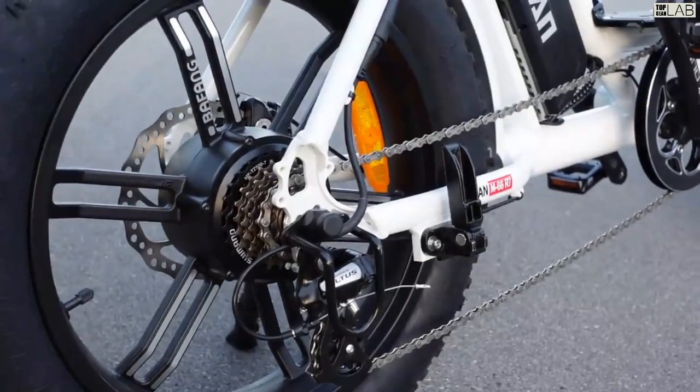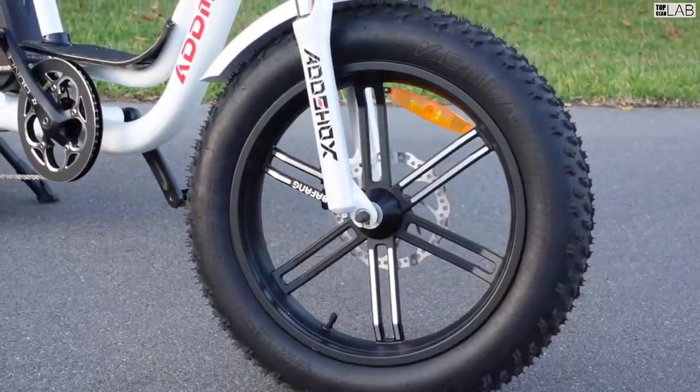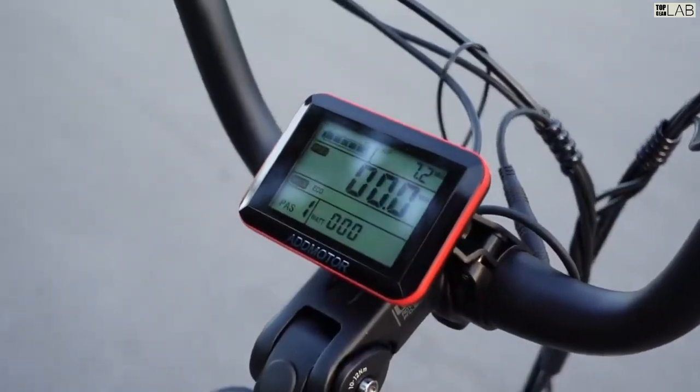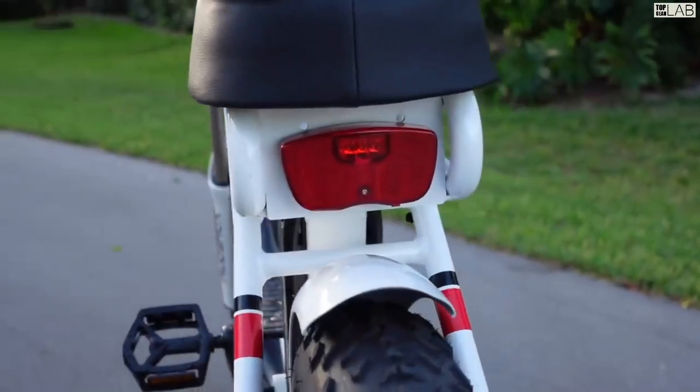Suitable for 5'2" to 6'2". Up to 55 mph per charge. Works as a pedal assist, muscle power or throttle. Ride it anywhere.